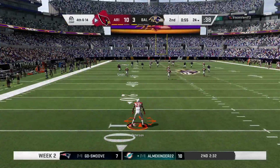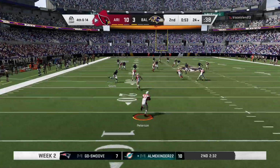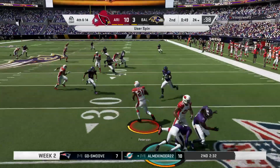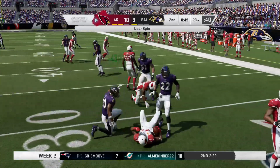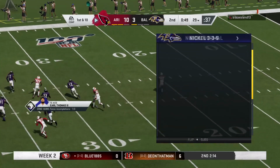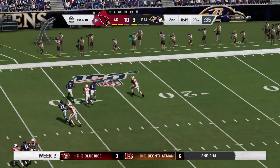Back deep, Patrick Peterson. And this will be taken at the 13. Spinning away. A nice job on the return there, 16 yards. And the Cards will take over, 1st and 10.